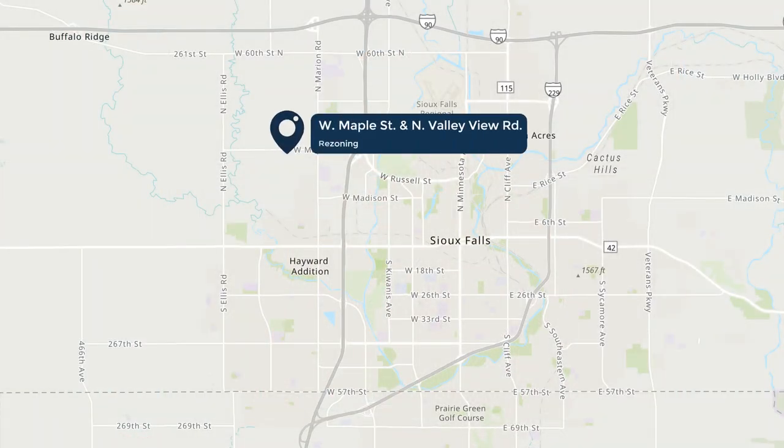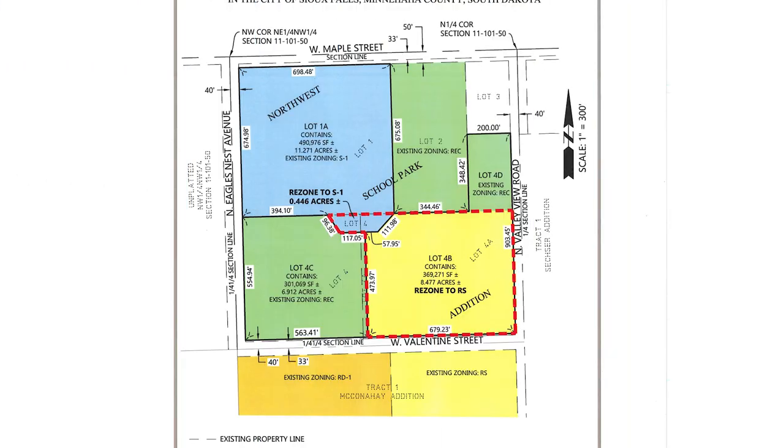Number two. We are moving from a recreational district to a general institutional and single family. This one's out really west of town, by George McGovern Middle School. So the school district is looking at doing some changes out there. Tell us a little bit about that. Yep, this is in that northwest part of town that we've seen tremendous growth over the last 4 years since Jefferson High School was announced out there.